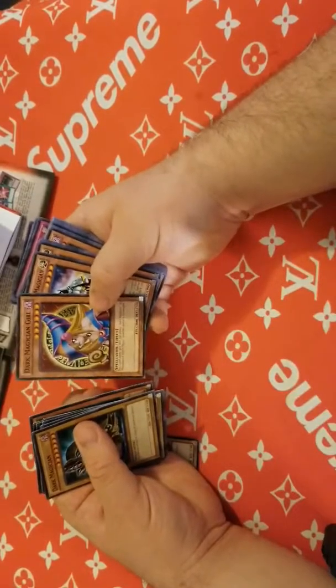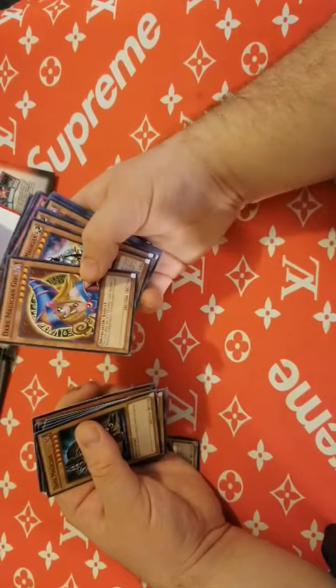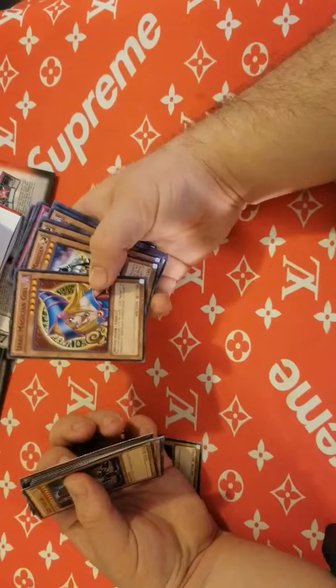Dark Magician Girl, I always love that card. She should have been a foil too. They should have gave you 3 foils. It just seems like it's even less value giving you that one. They should have given you 3 ultimate rares because there's not a lot of reasons to buy this. I mean, come on.